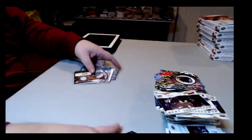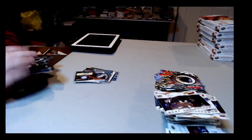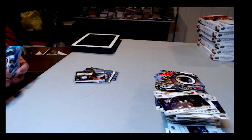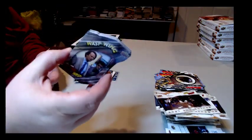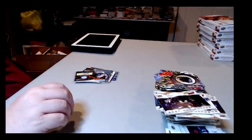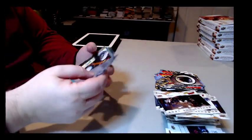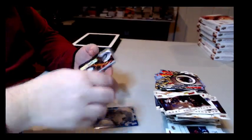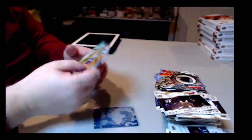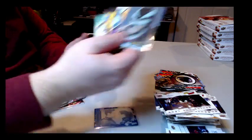Okay, for a recap, I would say my opinion of this product. The base set, very nice looking. The relics, very nice looking. Inserts are pretty basic. Wasp wings, I'm a little disappointed in these. Look of the relic cards are really nice. We pulled one printing plate. And our sketches. And the one I just got here. So we had 4 sketches all together, which based off the odds, that's what they should be.